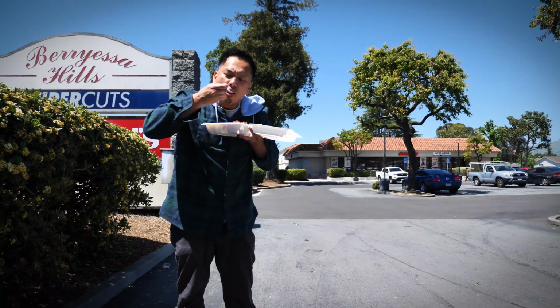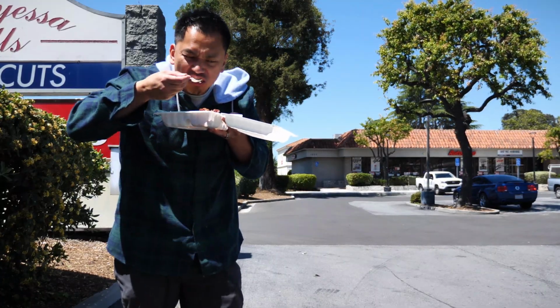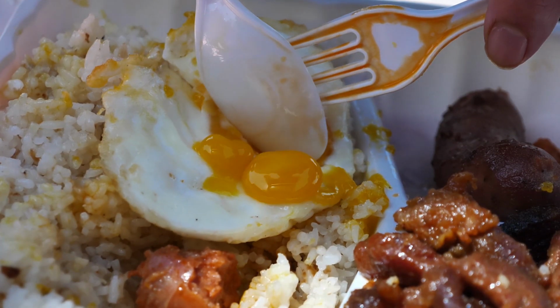Bite. A little more rice. Wow. Longanisa, garlic rice. I mean, what more can you ask for? That is just delicious. I guess we can have it with the egg. That'll just bump it up a notch. So let's do it.